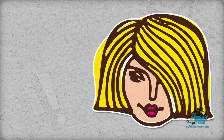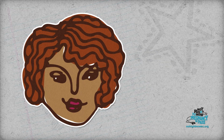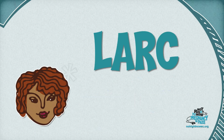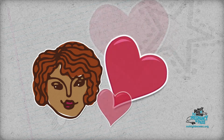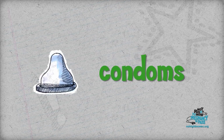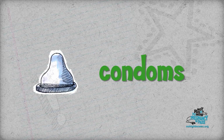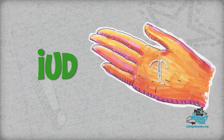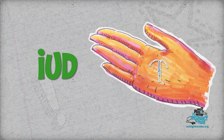What do you use for birth control? Well, my healthcare provider recommended long-acting reversible contraception, or LARC, since Mark and I are in a monogamous relationship and we both tested negative for STIs. If you're using condoms for STI prevention, LARC is also a great backup birth control method. I use an IUD, which can give you continuous birth control for up to 5 years.